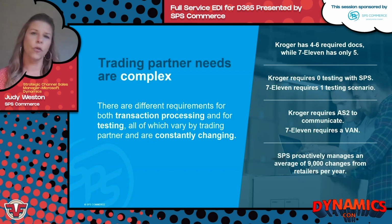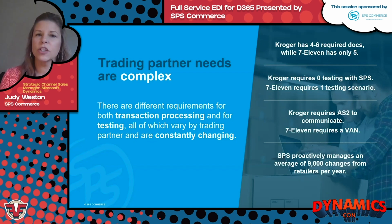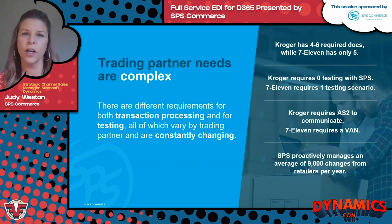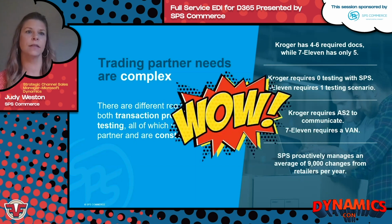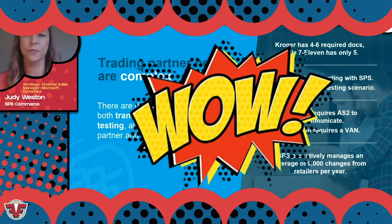So for example, Kroger requires somewhere between 4 to 6 document types and 7-Eleven only has 5. The communication is also required by or is mandated by each one of those trading partners as well. So you'll see that this can get very confusing very quickly. Last year, SPS proactively managed an average of 9,000 changes in our network. And we'll talk a little bit about what our network looks like in a minute. So, I mean, wow, that's a lot of changes to keep track of.